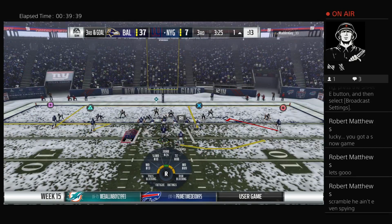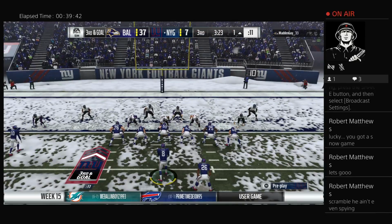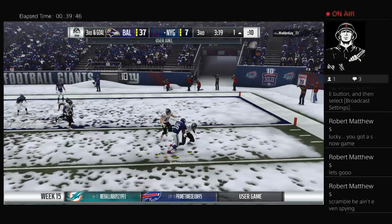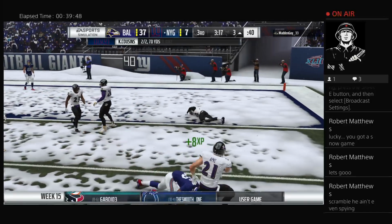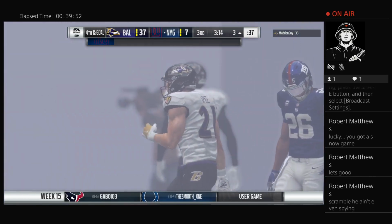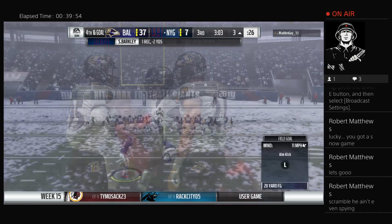57's the mic. From the gun, here's Cousins to Barkley on the check down. And this will result in him losing yardage. Back to the 3. He lost 2, and it brings up 4th.